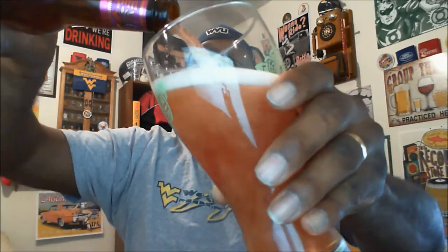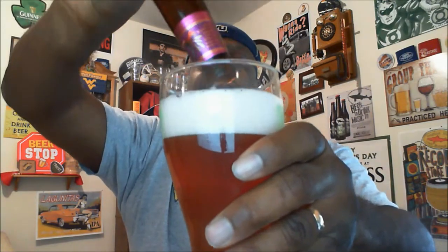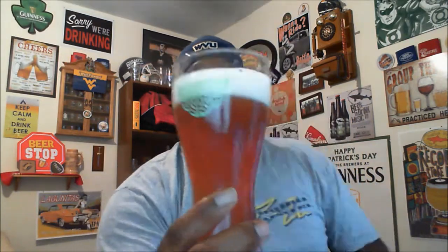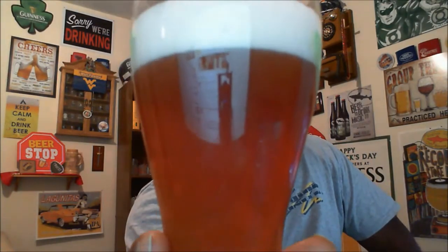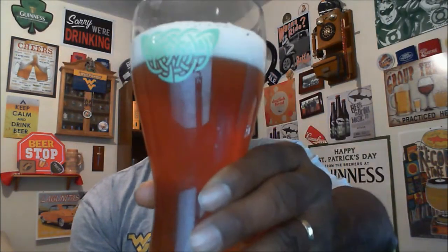So pouring it into the glass, I'm actually getting a pretty decent amount of aroma coming right off of it. A nice berry aroma. Came out with a pretty decent pour. About a finger of head you can see there. It's got a nice tint to it on the color. When I get it to the light, it's pretty much like kind of a sunset orange. And out of the light doesn't really change too much, so you can see that there.